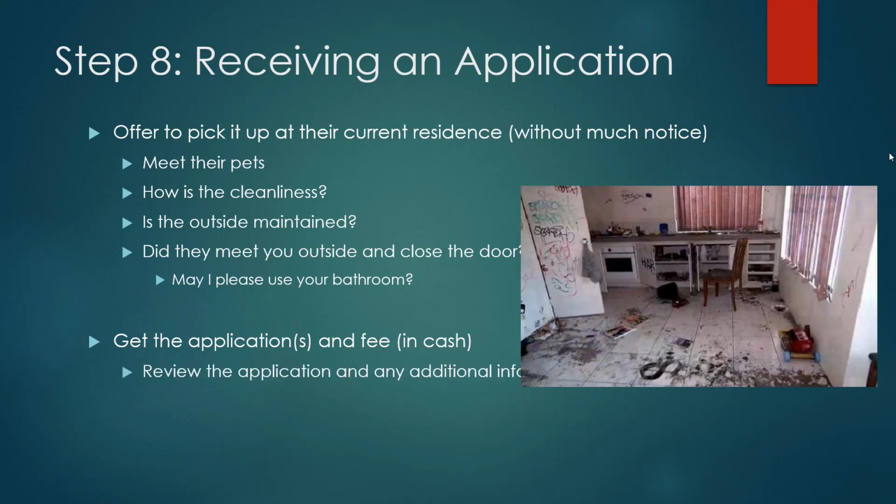Review the application and any additional information they provide. This is your opportunity, while they're paying and in person, where you can flip through and say, you didn't fill out your bank accounts. I need you to do that, right? This is your chance to really do that in person. And if there's a whole bunch of stuff missing, just say, you really need to fill the rest of this out. I can't process it like this.